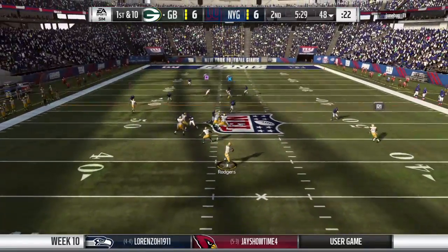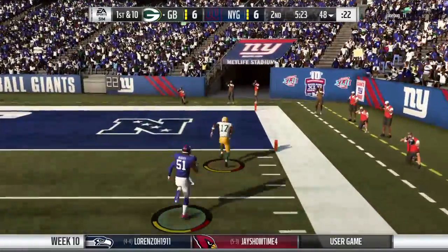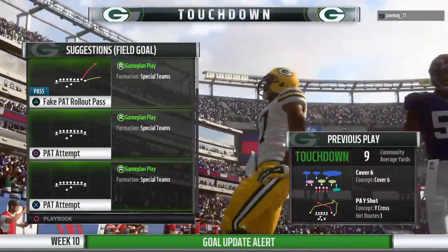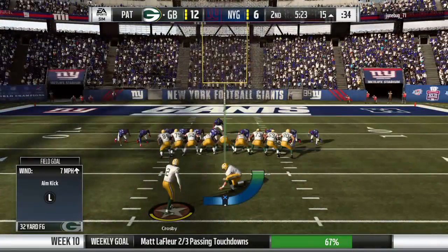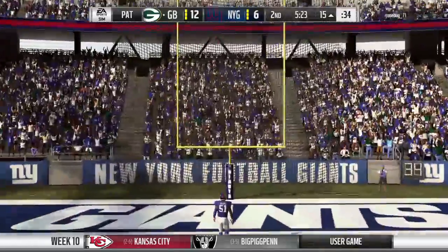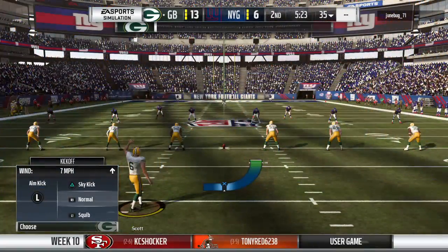Now a play fake here on 1st down. It's caught inside the 25. Touchdown, Packers. Davante Adams. 2 catches, 2 touchdowns here so far. And the Packers are able to cash in for 6. This time, the extra point up and good. And the decision to just kick the extra point winds up successful.